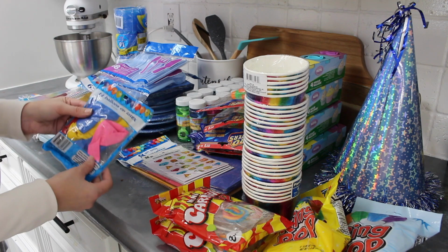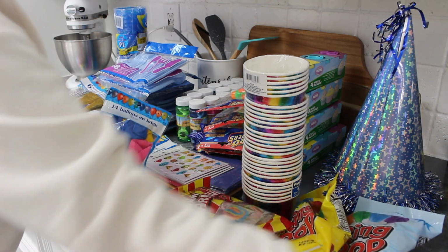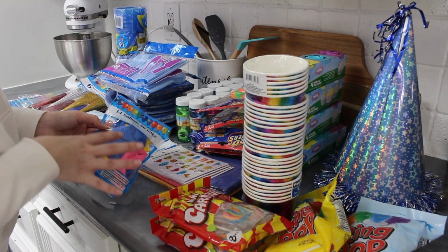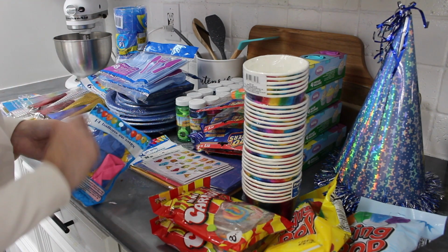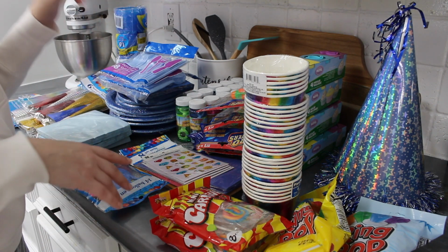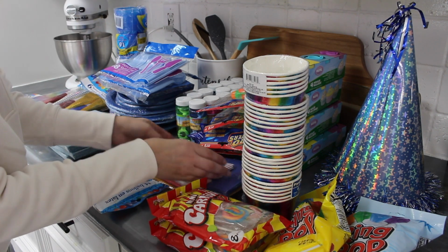And then we just got some extra balloons. The party kit we got for Roblox came with balloons and a banner and different things like that to decorate the cupcakes and the cake and different stuff. So this is just kind of the extra. And then the rest of this is for the party bags.